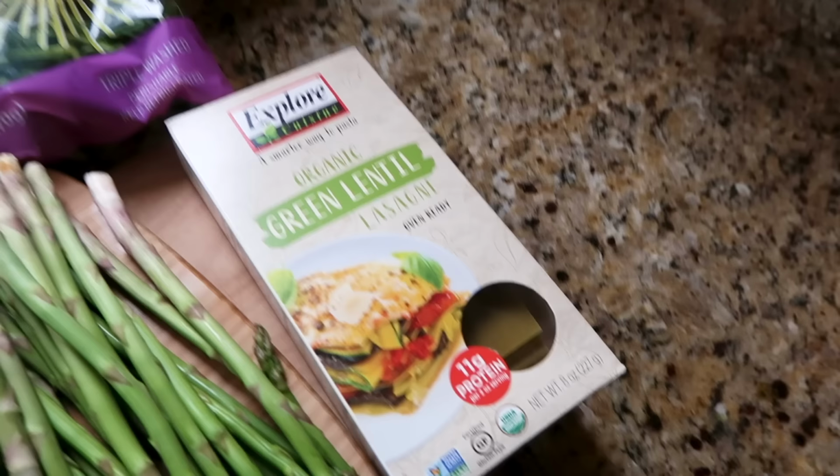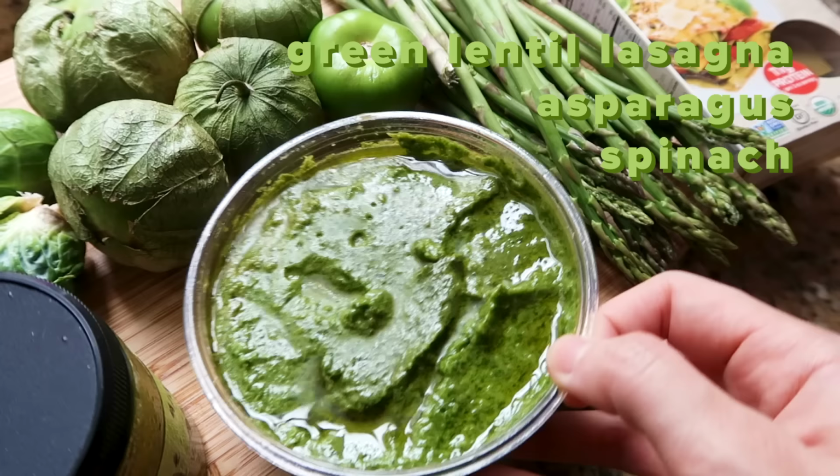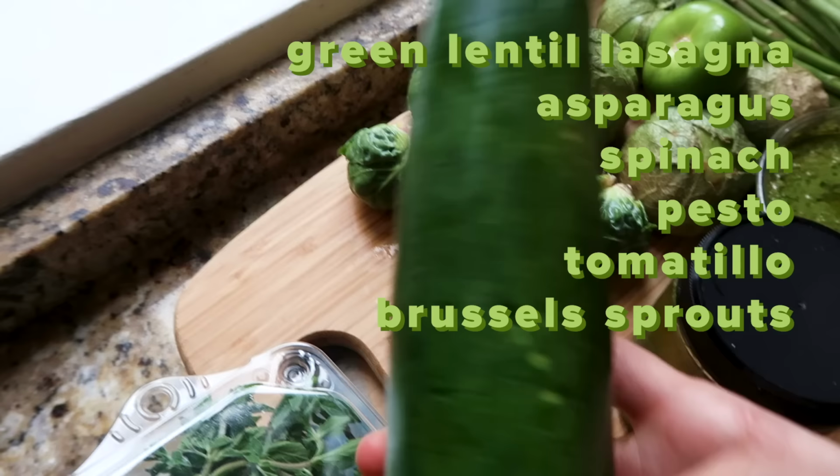First off, we have our green lentil lasagna, and then I have some asparagus, some spinach. I also have some store-bought pesto here, tomatillos. These are actually most commonly used in salsa verde, which is again a beautiful green that has more of a tangy flavor. Brussels sprouts, our zucchini again, some fresh basil, and some fresh oregano.